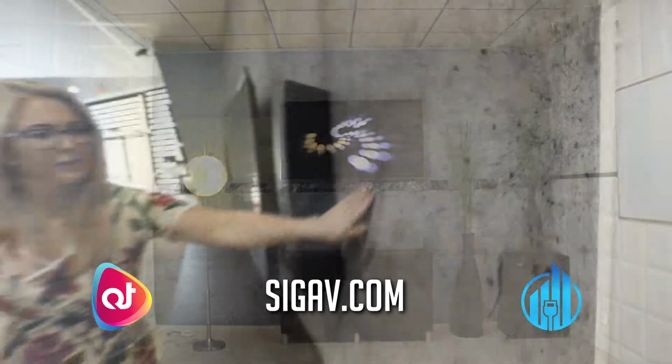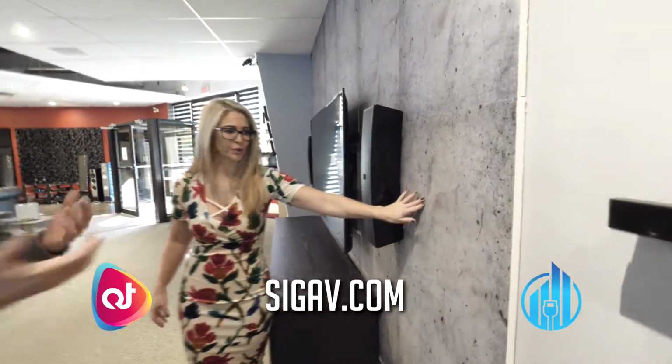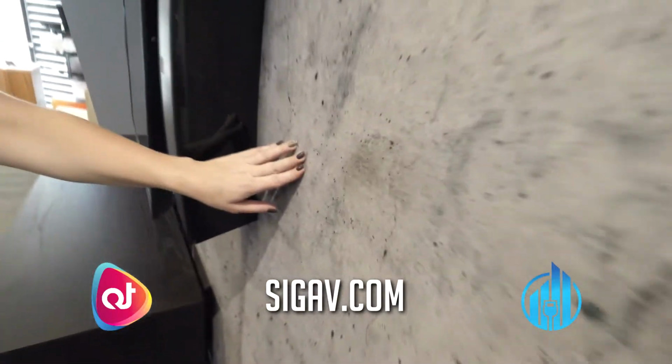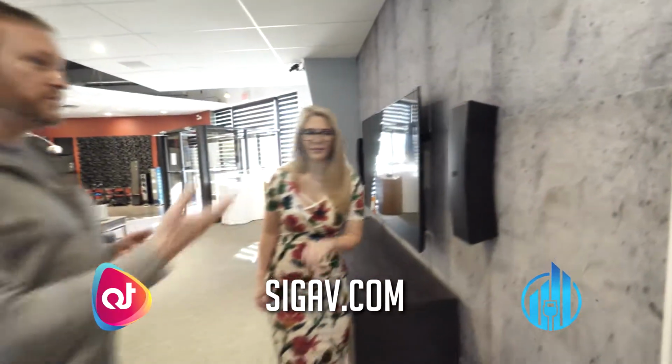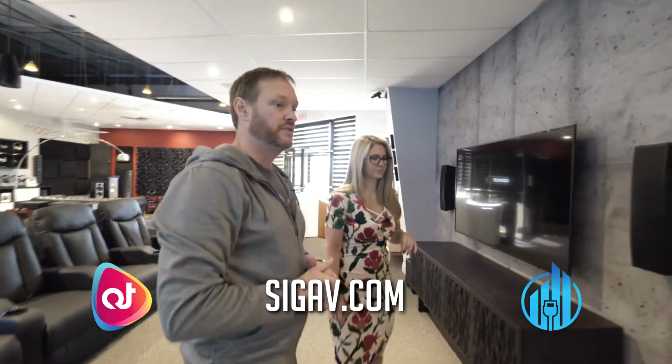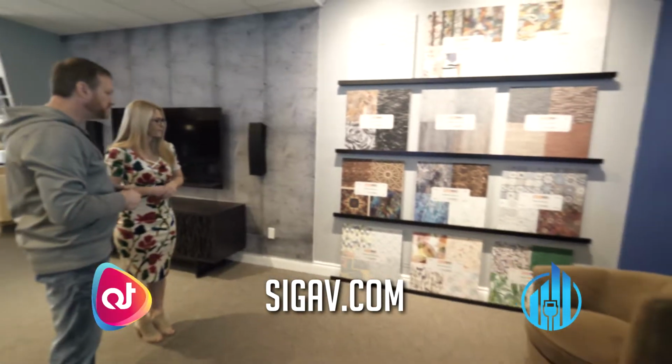You can see on the edge of it that it's actually an absorbent material. And it's a bit soft, too. It is soft. So that sound energy is hitting the panel and being absorbed rather than bouncing back into the room. Wow. With this particular product, there are 48 different patterns that it comes in, so a customer can find a fit and finish that suits their style.